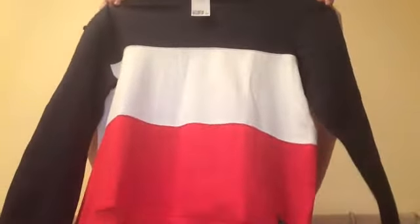I love something from there. It's this jumper, this tri-colour block jumper. So we've got black, white and red, and then it's just black along the sleeves, and that was $19.99, but again, it'll be the same. I'm looking at the receipt, by the way. I've actually got $3.99 off.